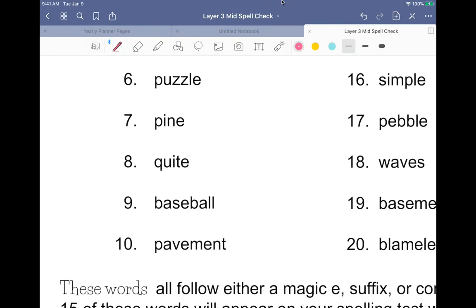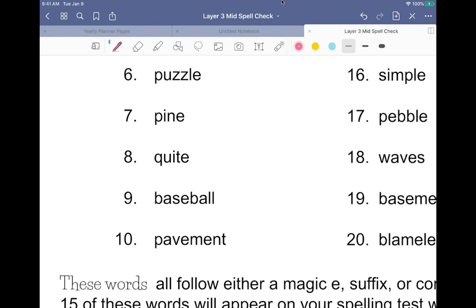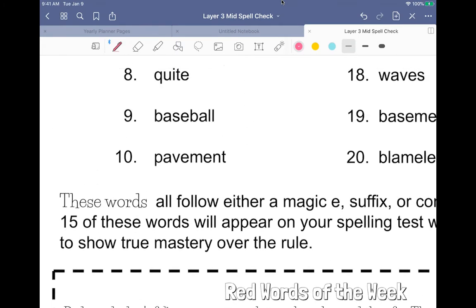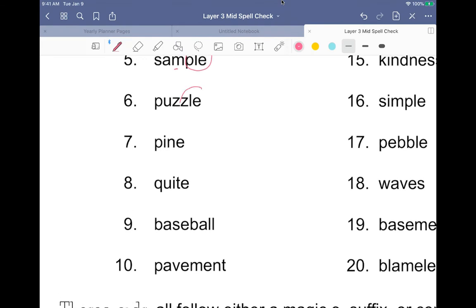Let's look at number 6. Okay, same thing here, kiddos. I see a CLE ending, so I can circle it, and then I pretend like it doesn't exist while I code the rest of my word, okay? All right, I have PUZ left. So is that an open or a closed syllable?